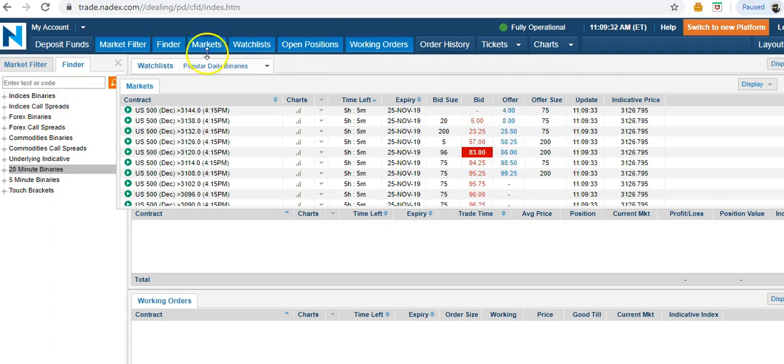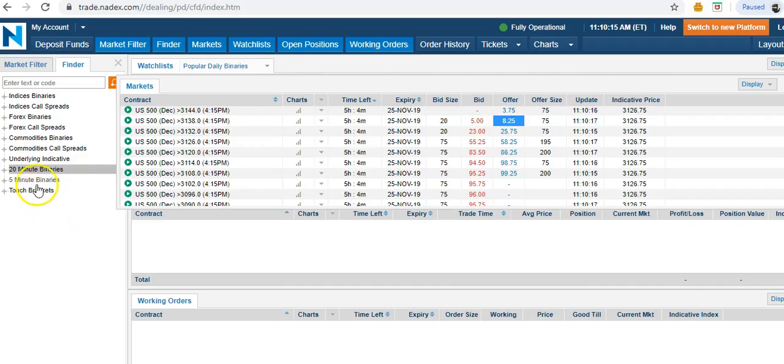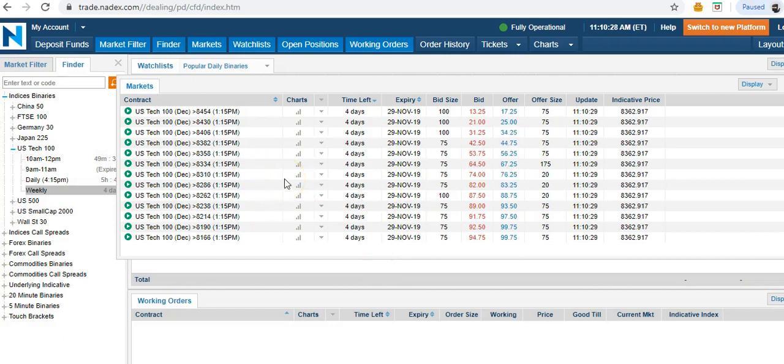The next day to trade would be the day after Thanksgiving. The problem with the day after Thanksgiving is that Nadex is closed on Thanksgiving. So you want to be able to capture some of that gap that may be there from the time it closes on Wednesday, the 27th, until the open on the 29th. It could gap up or down, but you want to capture that. So for the day after Thanksgiving, go to Nadex again if you're Nadex trading, and go to the weekly option for US Tech 100. If you do that at about 4 p.m. on November 27th, you're capturing the vast majority of that particular move.